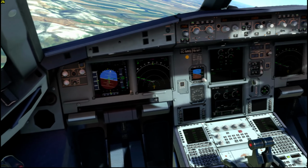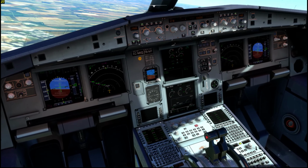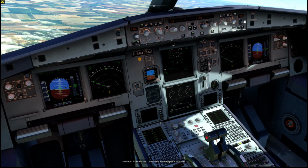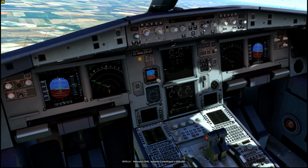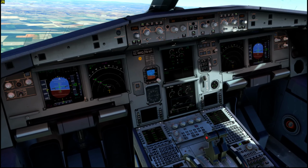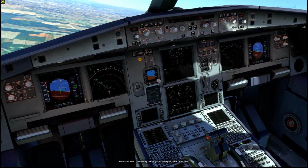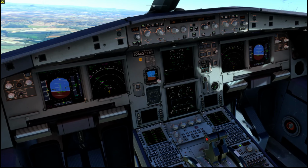Heading 260, climb flight level 190. Vueling 1961, descend and maintain 2,000 feet. Iber Express 39, climb and maintain 6,000 feet. Descend and maintain 2,000 feet, Vueling 1961. Call radar 134.030, au revoir. 134.030, goodbye.